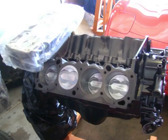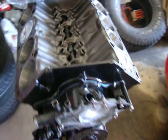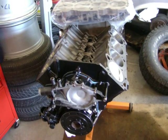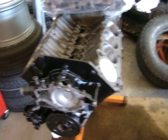Look him up on the internet. He does really good work. It doesn't matter if you have a $20,000 engine or a $2,000 engine like this one right here. He treats you the same way. He'll joke around with you, give you the best advice, or what he thinks you should do, or see what you want to do.